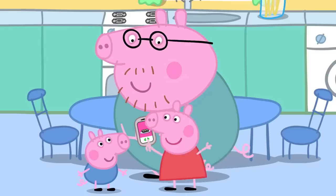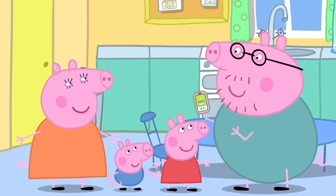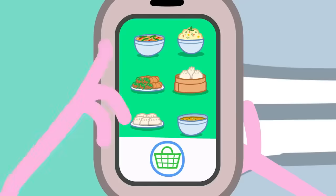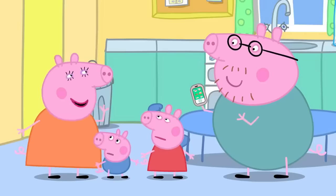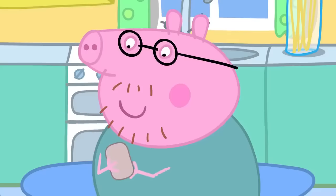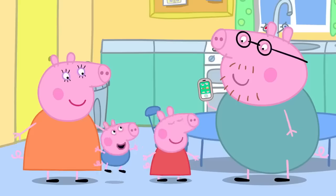Can we have this one, please? Peppa wants to order Chinese takeaway. Let's have this and this. And don't forget the special surprise. Peppa and her family have ordered lots of delicious food.